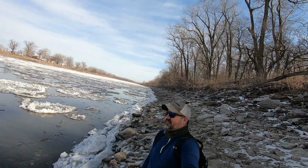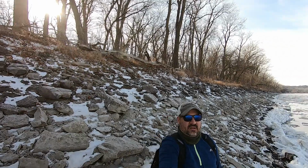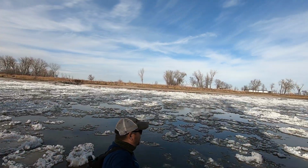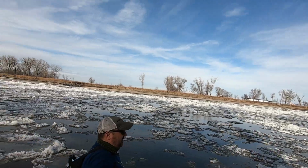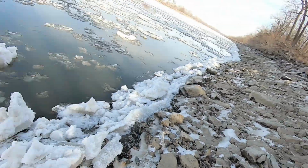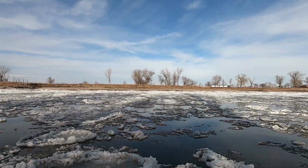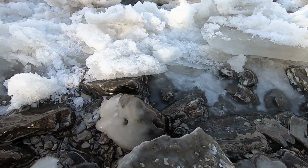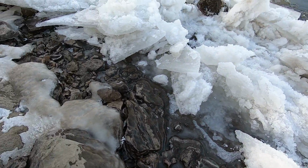This is amazing. Always watching the big ice chunks flow down the river, and the crunching sounds it makes. It goes iced over rock. That's cool.